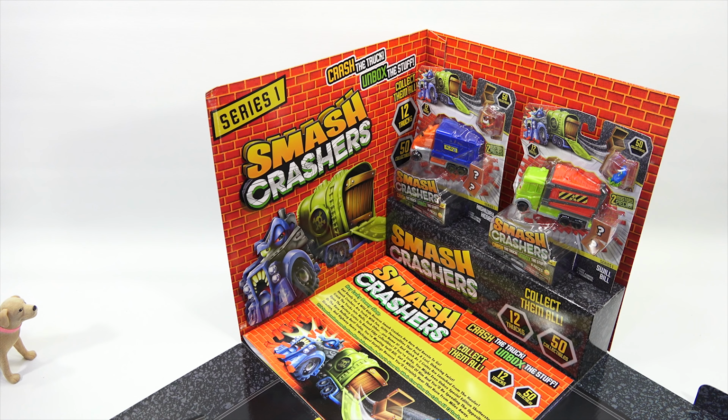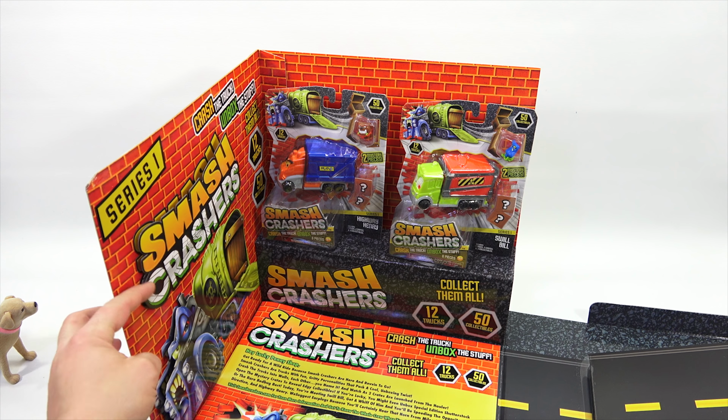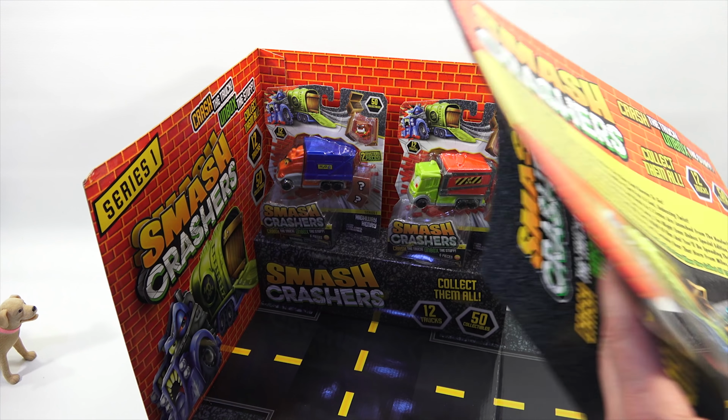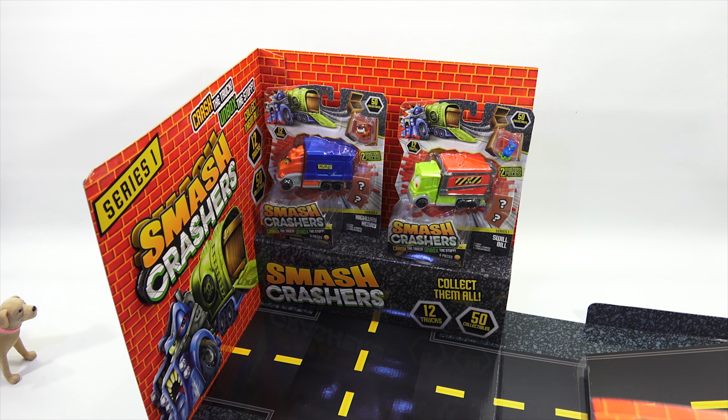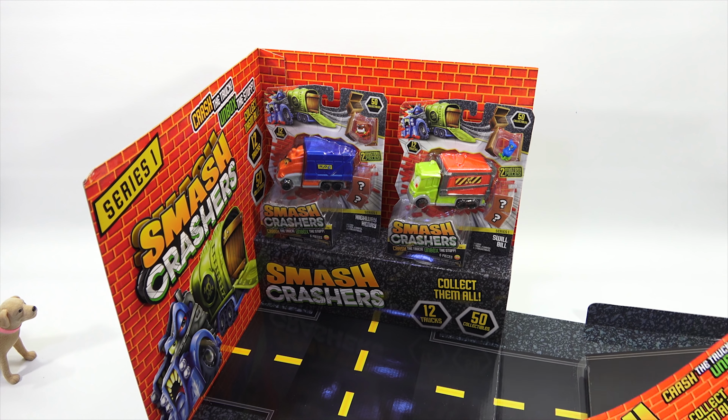Smash Crashers. We want to write our own theme song for that. Smash Crashers. And then they have everything. Look, it's popping out of the sides. It's pretty neat the way they did this. And then there's a booklet here. Look at that booklet. That's a giant booklet. You could read that to me at bedtime. It almost feels like a poster. It's like double thick and custom made.